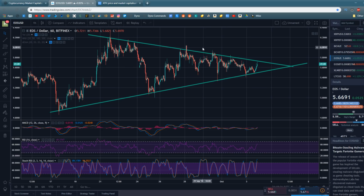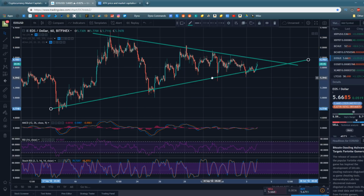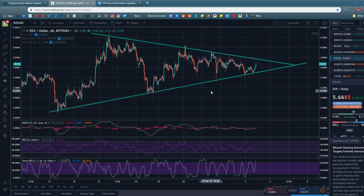I'm definitely going to be watching this and trying to catch this, but one thing you have to keep in mind is that until you see the breakout, be very, very careful making a trade on a consolidation pattern. Both of these trend lines have a very similar degree. This is probably about 30 degrees down. This is maybe 35 or 40 degrees up, and what that means is that there's really just a 50-50 shot what EOS will do with this.